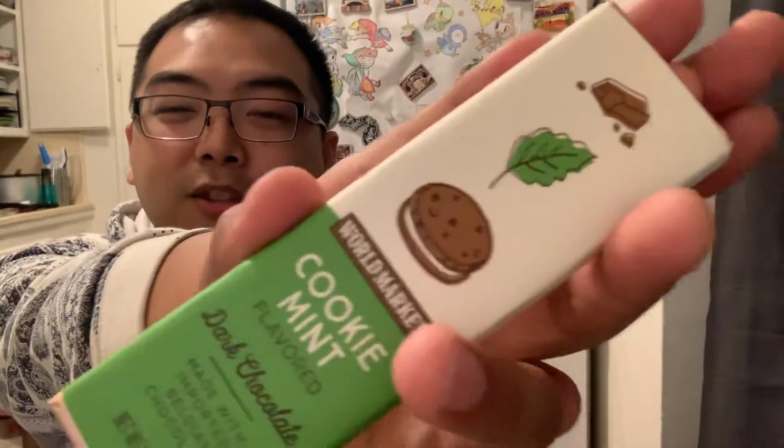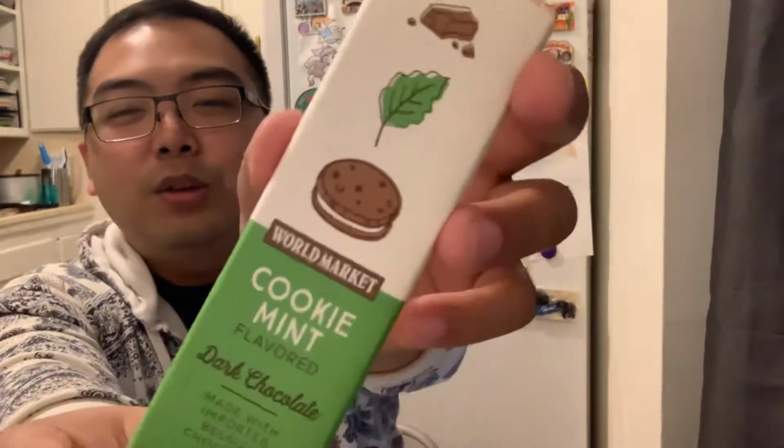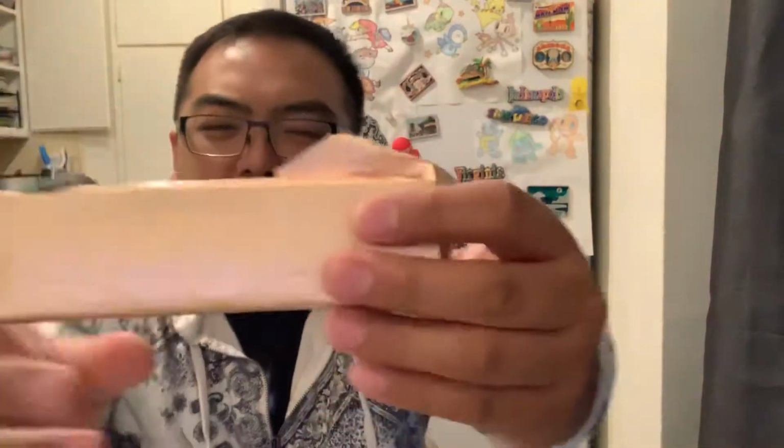Okay, great. So the next thing we're gonna be trying is this cookie mint flavored dark chocolate. Okay, the packaging is super cute. It goes for $2 to $4. These things were right next to each other. And so, yeah, I like the packaging. It totally tells you what it is. So let's try. Oh my God. I always have trouble opening these things. Okay. So its packaging after the foil, after the paper, is the same dull gold paper, and it has the same ridges as the other ones.